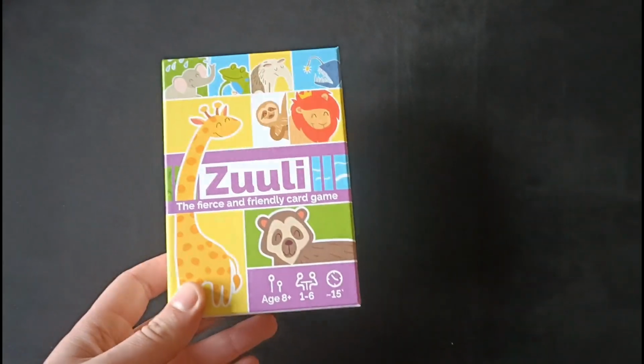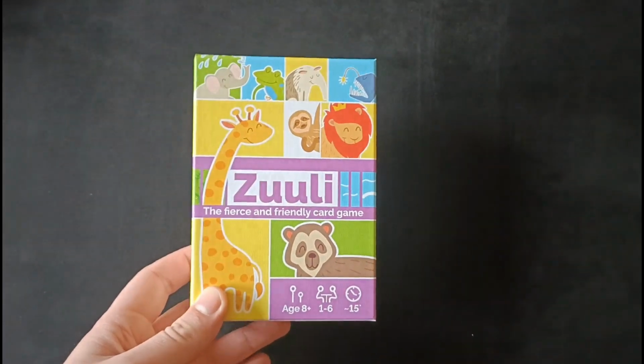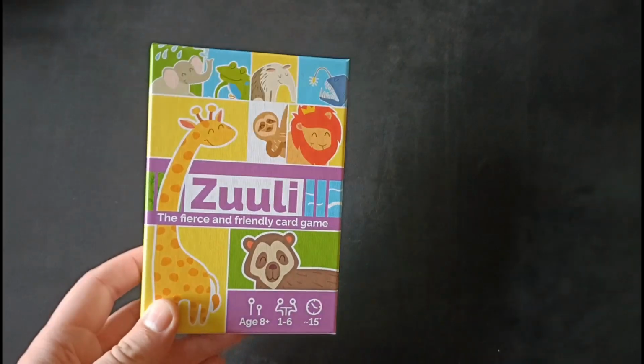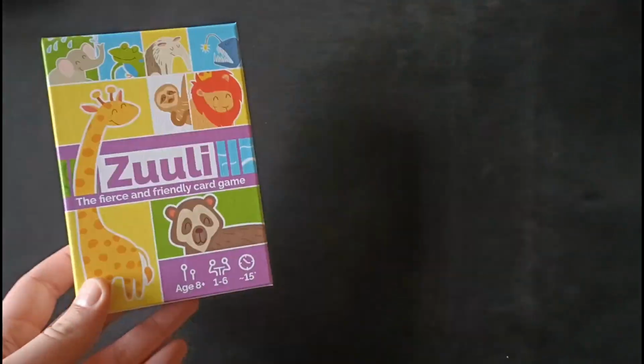But that is Zuli. It gets a little bit of buzz actually in terms of chat groups and stuff like that, Facebook groups in the UK at the moment. So fair play to this little publisher who've managed to put out this very well produced little drafting game.